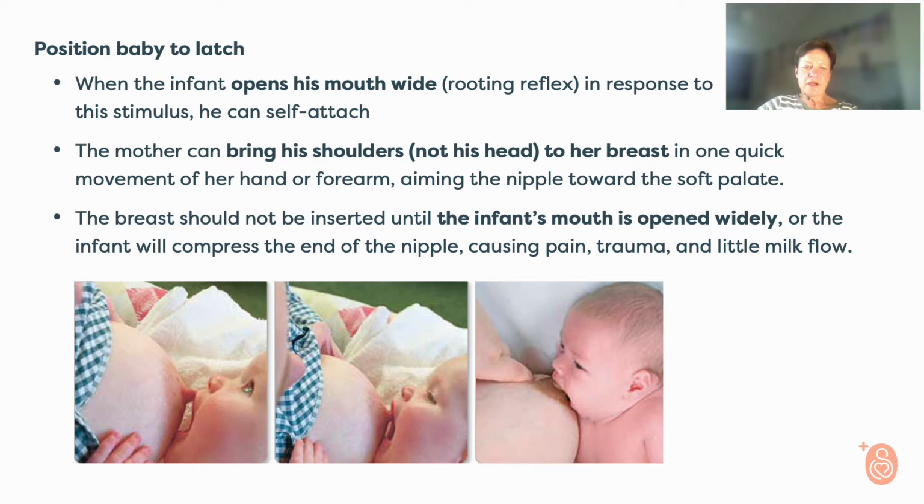The nipple, the baby uses this to stimulate the nipple, basically stimulate the baby's rooting reflex, and that makes him open his mouth widely. And then the mother can bring his shoulders, not his head, because if you push his head closer to the breast, it causes his head to go into flexion. So she brings his shoulders closer to the breast so that he can suck the nipple and the areola into his mouth.